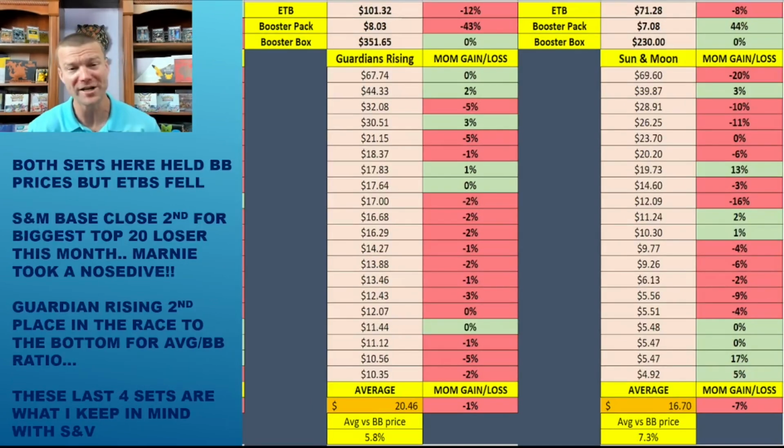Now, Guardian Rising and Sun and Moon Base, both sets held their booster box prices, but the ETBs fell, right? We have said that a lot.